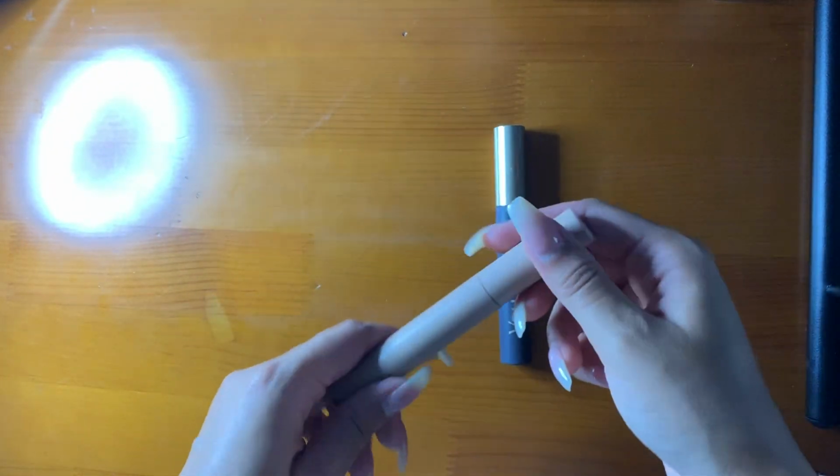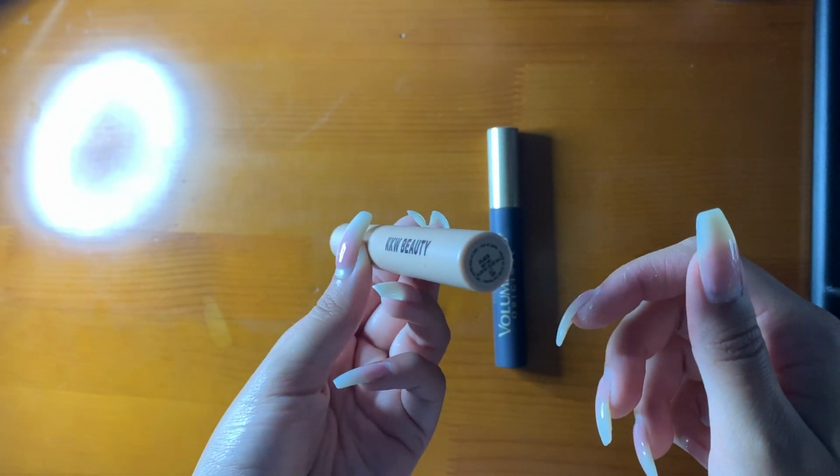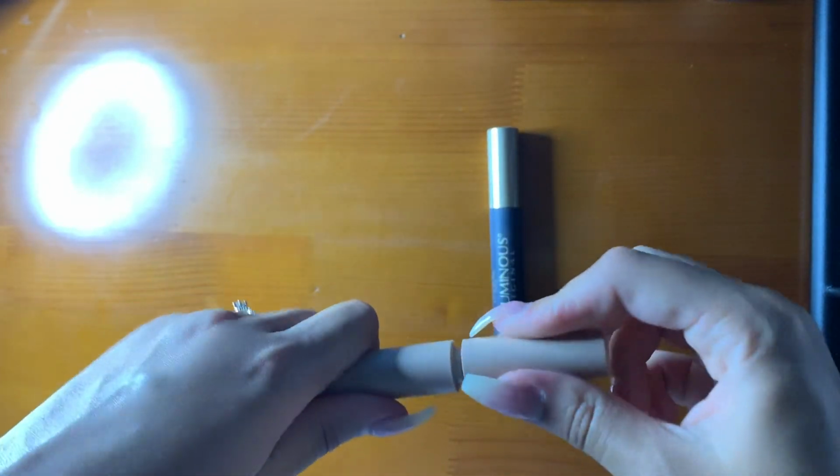I was unimpressed, highly unimpressed with this KKW Beauty mascara in black. It was like $10 on sale.